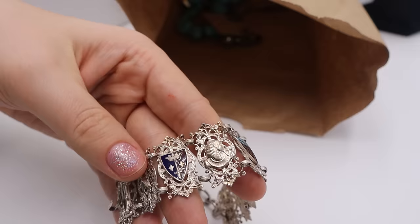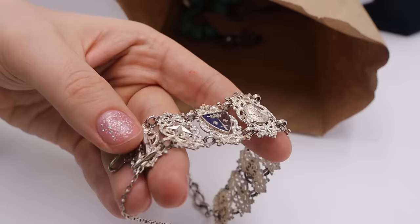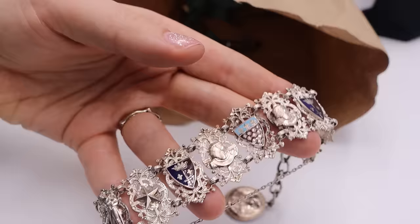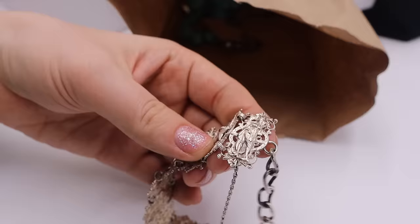Ooh, okay. Oh my gosh, look at this filigree work. So this is very royal looking, definitely vintage. It has a hook clasp with a safety chain. It has these shield enamel things. There's fleur-de-lis. Oh, there's a pharaoh? Why are there pharaohs on here? Do you see that? It's like a star, pharaoh, star. And then, oh, a pharaoh.